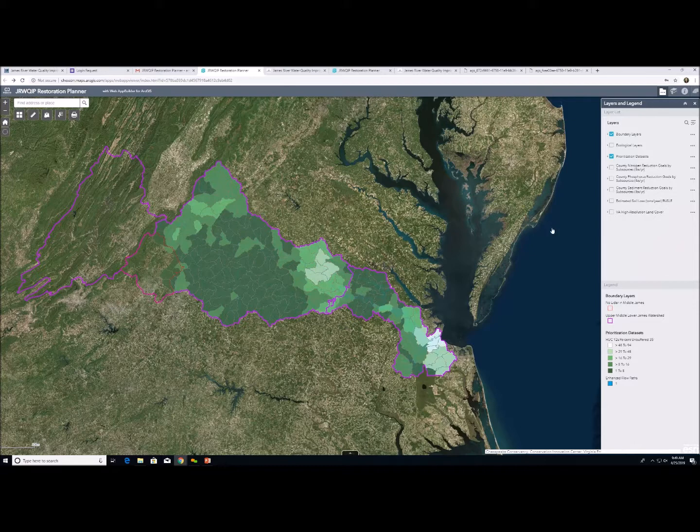So how do we interact with the layers? On the right-hand side here, you have the layers and the legend boxes. When you're interacting with the layers, some important things to keep in mind are the layers are in groups. So if you see these little gray arrows on the left side of the layer groupings, that will expand the group. And in order to view a layer, you need to have both the group layer checked on and the individual layer checked on.